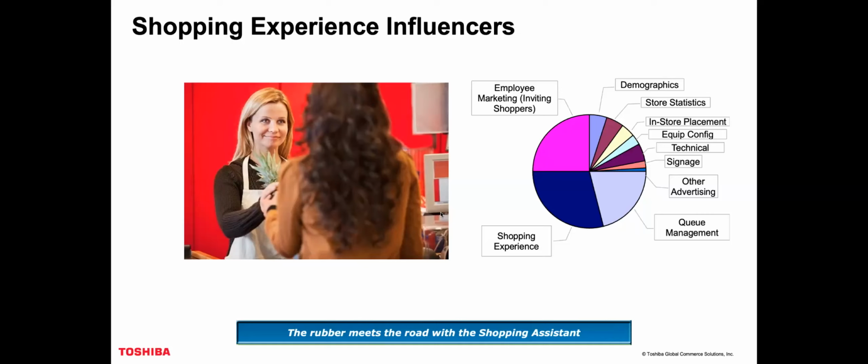So that's where you want to spend the bulk of your time when you implement self-checkout: making sure you've got those quadrants correct. But at the same time, let's not be naive, right? Because store placement, the technology you selected, all those things play a role in it, right? But at the end of the day, those are the 3 things that are going to really drive this thing.